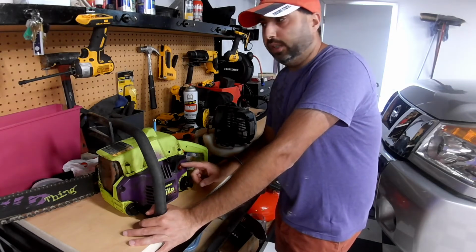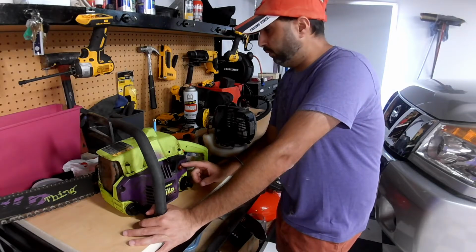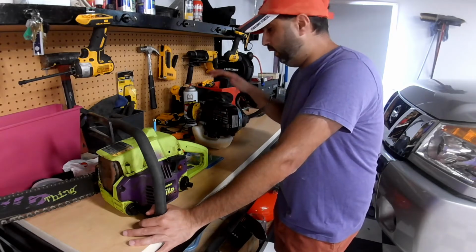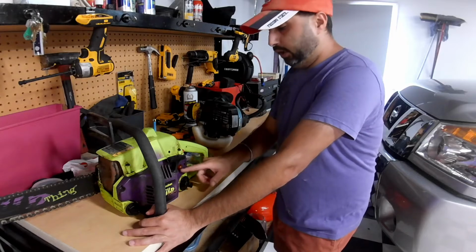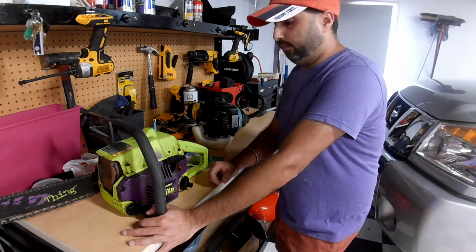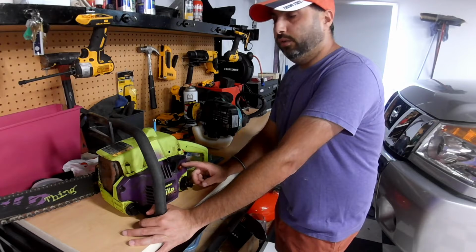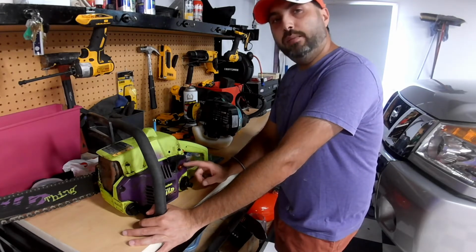I had purchased, I think it was a weed eater as well. It was a weed eater like this one, but a different brand of weed eater or trimmer. And you can clearly see the priming bulb had cracks in it. So I bought a kit off of Amazon for a few bucks, and it came with 3 or 4 priming bulbs. I should have an extra priming bulb.